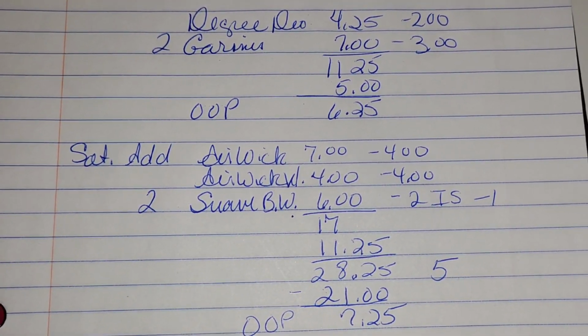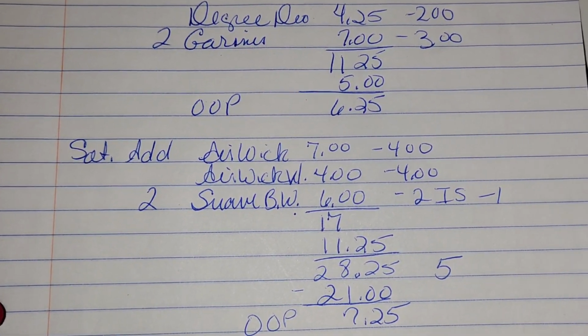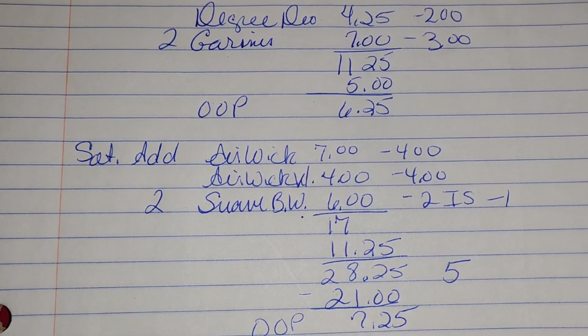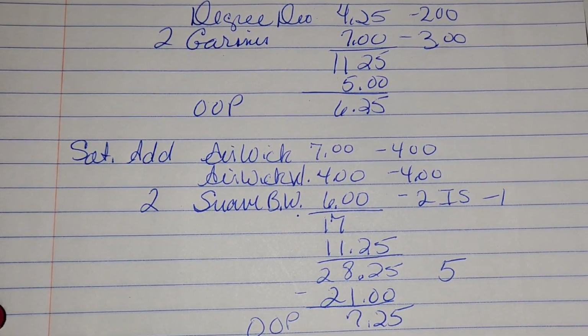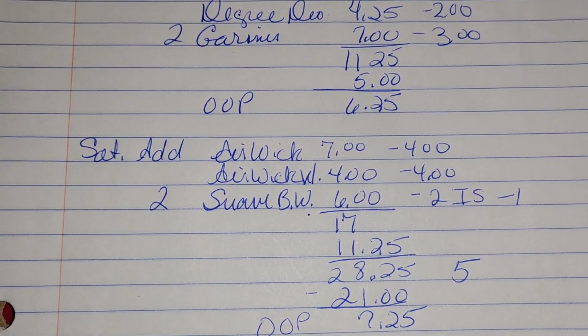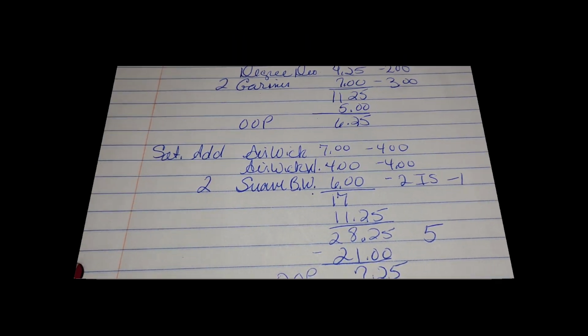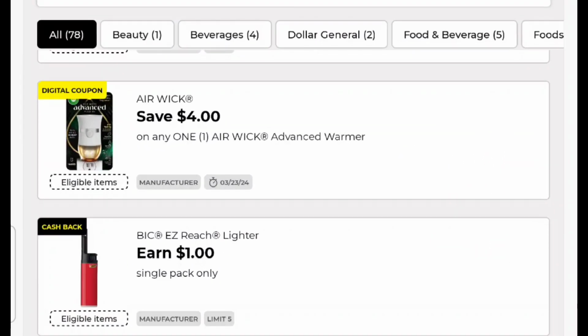That is $7.25 out of pocket, guys. And you know what? That is like purchasing one of those Airwicks and getting all of that other stuff for free. So, yeah. So, there's you several scenarios. And 3 of them any day of the week. And 1 Saturday 5 off 25 scenario.